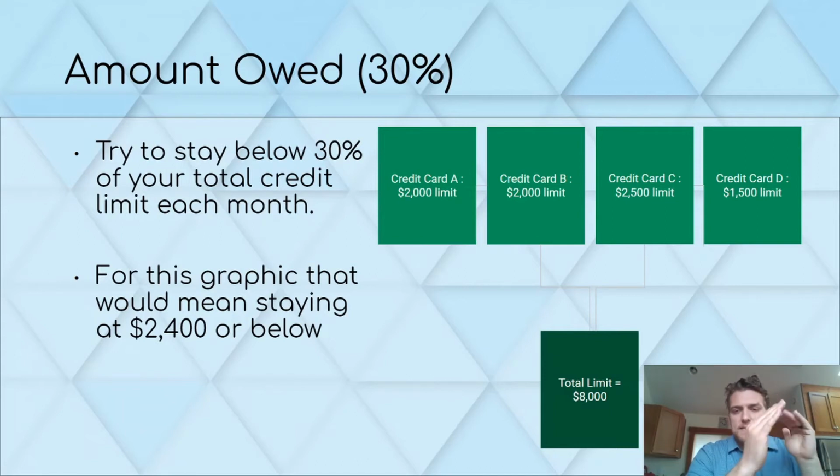So once it gets to that 30%, you're trying to pay it off and not have that show up, and that will have a positive effect on your score. Whereas if you're charging over that 30%, even if you're paying it off in full, it could negatively affect your score. So basically, we have this example here that I drew up.